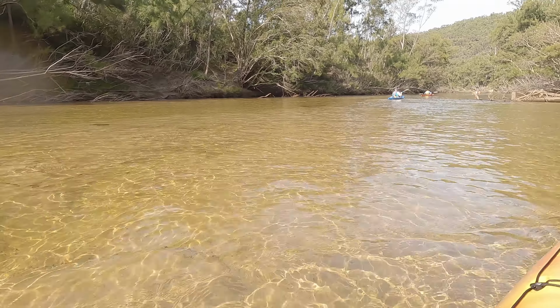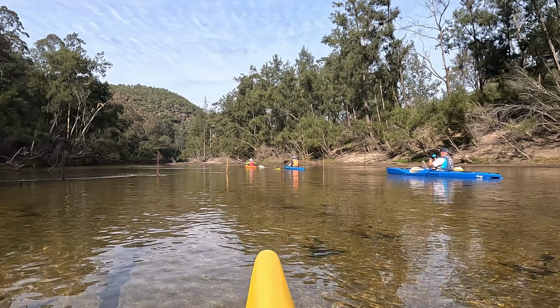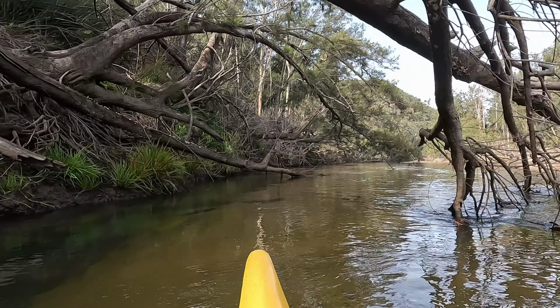The team today were all part of the kayaking group I belong to, the Wet Sponges. In this photo you can see Gay and Kristen and Martin, and the other person that was with us was Josh in the orange kayak.